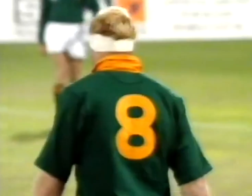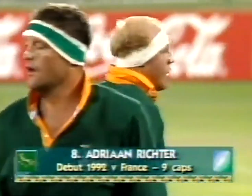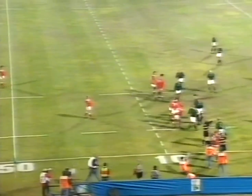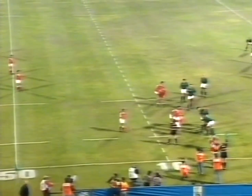South Africa certainly should have made more of a meal of that encounter in the Canadian 22. They had great support from their forwards. And Johan Roux's kick not going far enough to really put the pressure on the Canadian back line. Well, that kick from Richter would have gladdened the hearts of Frik du Preez.